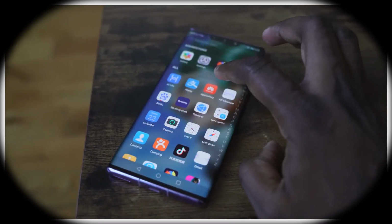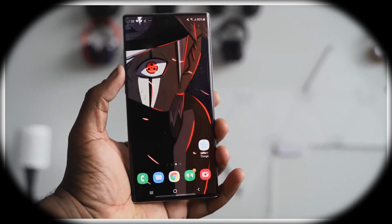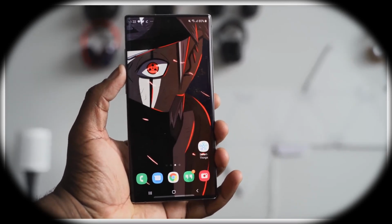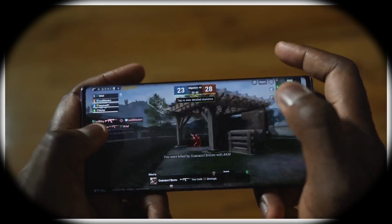Now, in terms of performance, you're looking at both devices having top of the tier processors, 7 nanometer. The Galaxy has the 855 from Qualcomm. Huawei has their own in-built chip called the Kirin 990. Now, we tested and did gameplay on both devices. You can go check out our gaming videos here. Huawei does a good job.